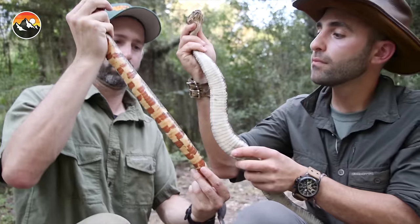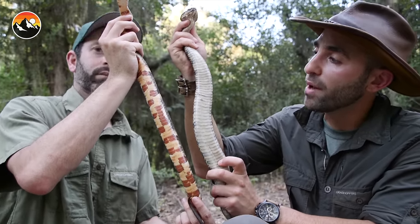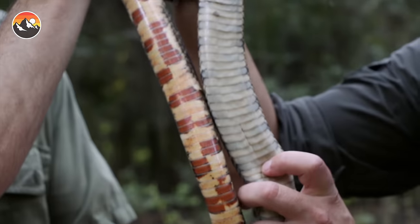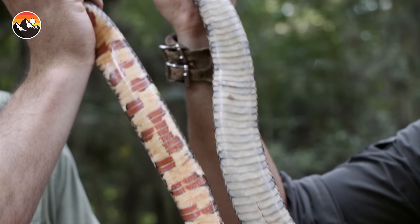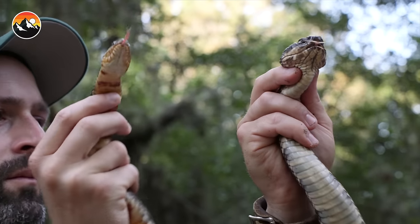Yep. Wow, look at that. Now, you're never likely to see the belly of these two snakes next to each other, but as you can see, the banded water snake is beautiful and checkered, and the water moccasin is just kind of plain and cream colored. Not that that makes the snake any less special.